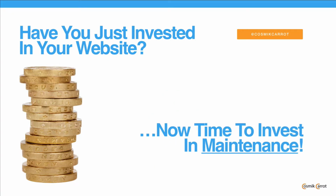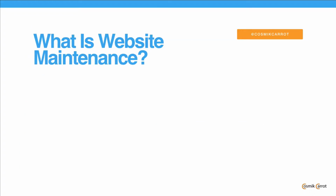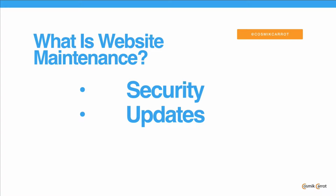And the reason why I say that? Well, what is website maintenance, first of all? We've got security, which is one element. We've got updates to the website itself, and we've got backups. These three main components are the actual key and secret to keeping that website that you've just invested in looking in tip-top shape all year round, 24/7.